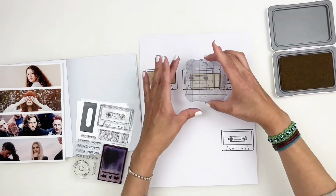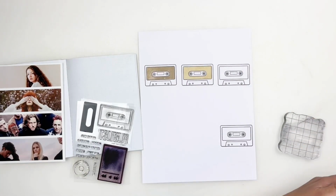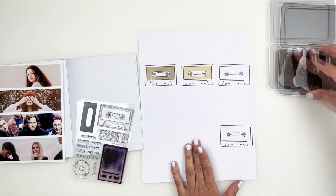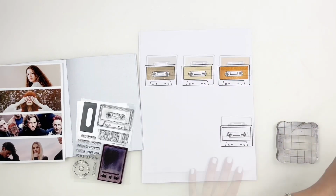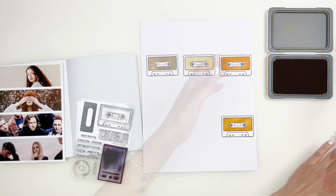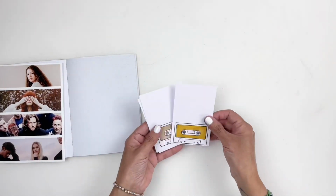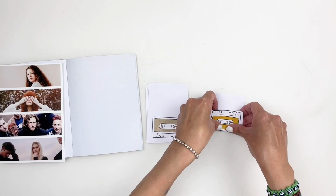So what I'm going to do is I'm going to stamp 4, and then I'm going to use different colors of ink pads to fill them out. I decided to kind of stick to the colors from my photos. I'm documenting 4 artists that I've been listening to in the month of October, and I thought it would look neat if they kind of matched my photos. So I went with like almond, brown, oranges, yellows, things like that. I'm going to take this to my trimmer, trim them down, and now I get to fold my little tapes.